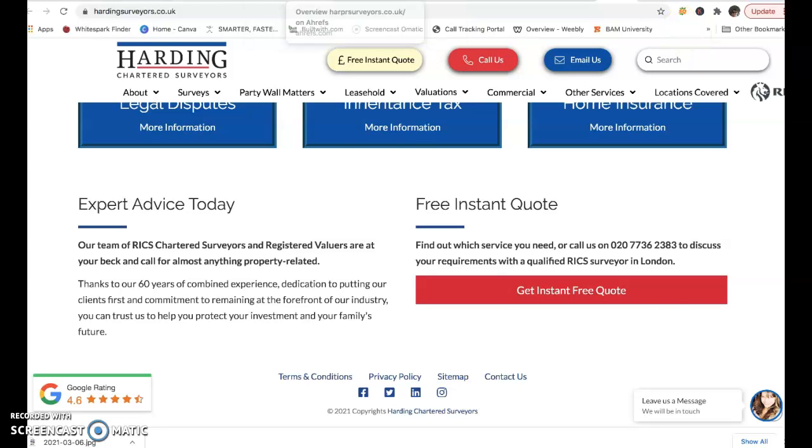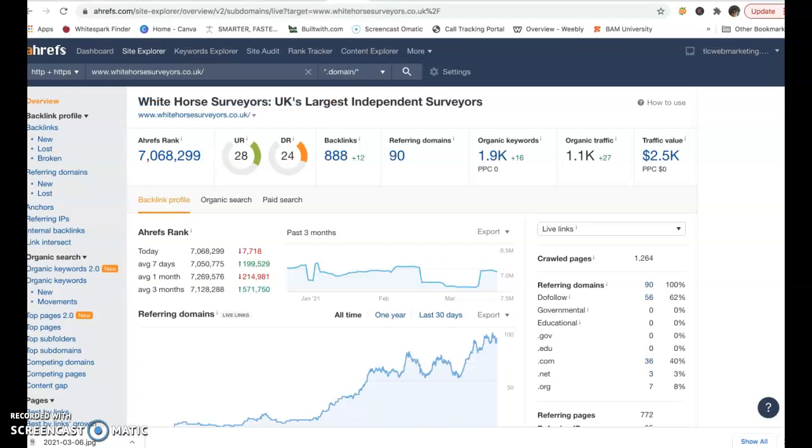If we want to delve into this a little bit deeper, what I did is I put all three of your competitors and also your website into a tool called Ahrefs. If you want to use this tool, I think you can get a free trial for a couple of weeks if you go to ahrefs.com. I put White Horse in here, and what this tells us is their popularity basically, the UR. The DR is the power of their website.